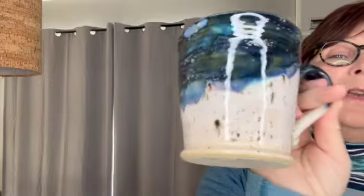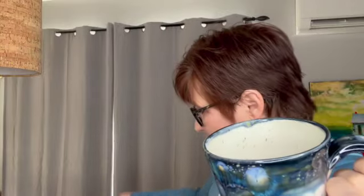So I won't take you through all of the blue and gold ones, but I did some different shapes, and I tried to vary how the glaze drips down, so I have room for moons and that kind of thing. So I thought about it as I glazed versus trying to make it work after the fact.